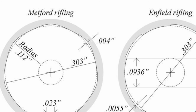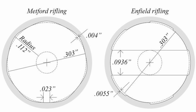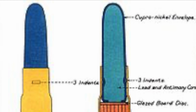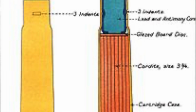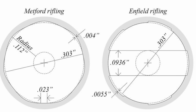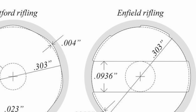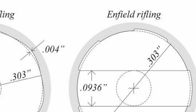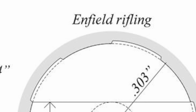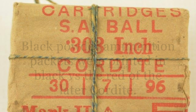Metford rifling was chosen as it was deemed to be an all-around good choice, which it was, until unforeseen circumstances were thrust upon it in the form of cordite, which burned much hotter than black powder and was found to erode the throats of barrels in an accelerated way. Ultimately, this led to the adoption of conventional square-bottomed rifling, which was also slightly deeper. This change resulted in a name change, and the Lee-Enfield was born, but that is the subject for another video.